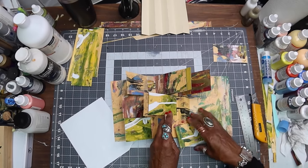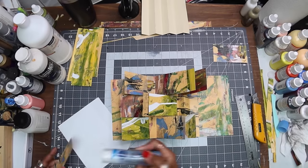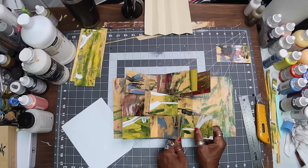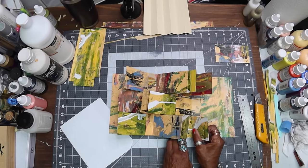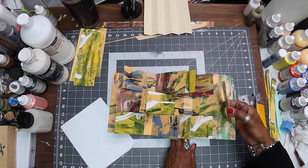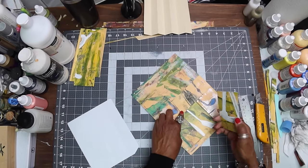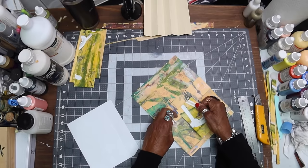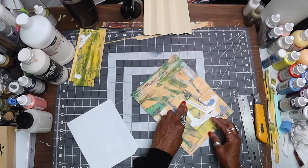So one wants to fall off. It takes a minute, because it's a lot of acrylic paint on our cardstock and the pages, so it takes a minute for it to set up. And of course I'm moving it right along because I don't want it to take too long for you guys to get the idea, but long enough that there's no need to rush so that you get it.